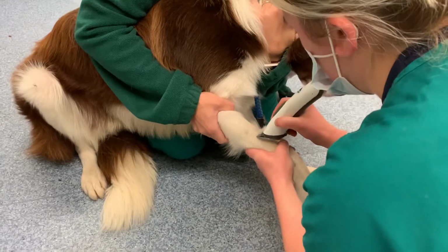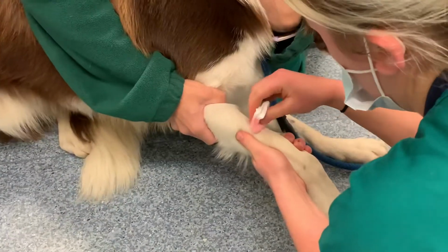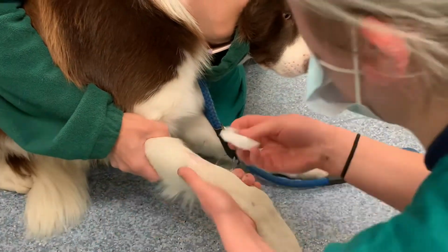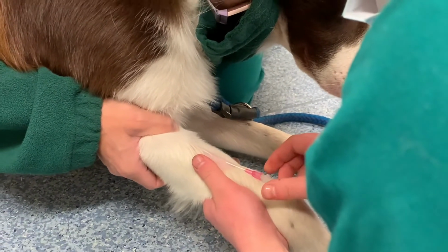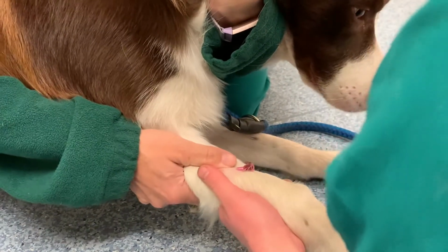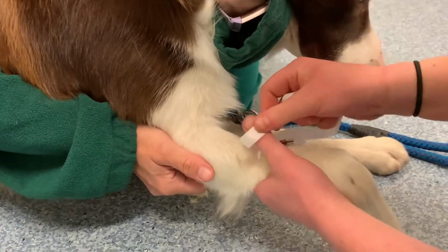And as I said earlier, this is my colleague again, placing another catheter, which I'll break down a little bit more with you. So she clips the site, she does a Hibiscrub and a spirit scrub, just to make sure the area is nice and clean. We're using a 20 gauge catheter, so quite a large catheter for him. It just provides easy vein access in the event of an emergency, but also provides fluids throughout.